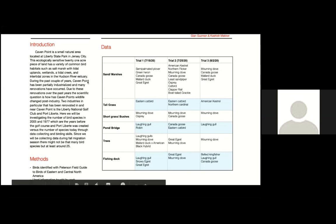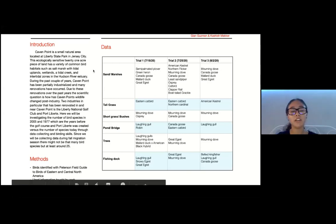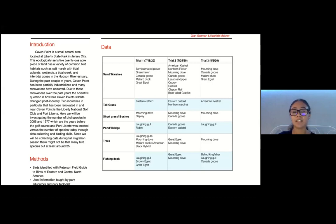Okay. So for this birding project, Kashish and I worked together because we realized that combining our data was going to make the project more beneficial. For this birding survey, we decided to go more in depth on how the number of species has changed in Caven Point because of industrialization. The way we decided to answer this scientific question was by taking two industrial locations and comparing the data from before the industries were created versus the data that we collected throughout our time in Caven Point. The two industrial locations we chose were Port Liberté and the National Golf Club.